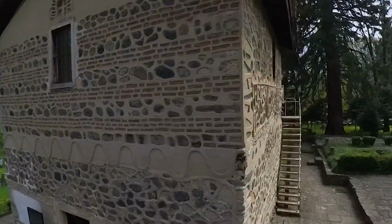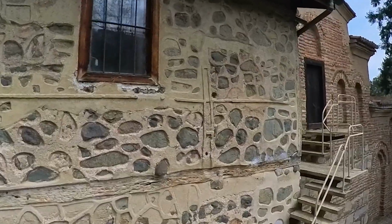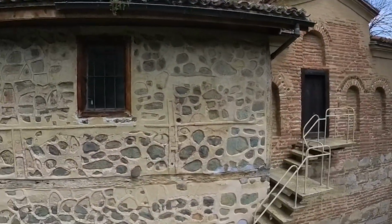Today we'll be exploring the fascinating and historically significant Boyana Church, a UNESCO World Heritage Site located in the suburbs of Sofia, Bulgaria.